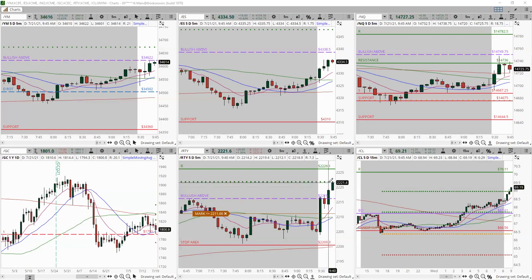See how it's really trying to knock this level out. This is a huge level, huge. I'm looking at the time, it's 9:47. We're gonna start trailing a little bit tighter in about 30 seconds.